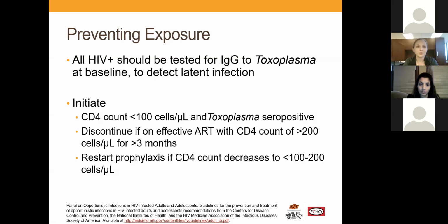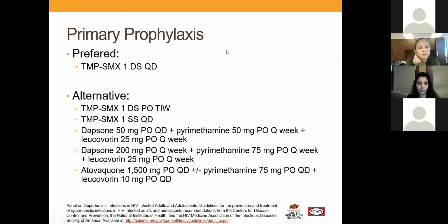And again, this is because the treatment, or the prophylaxis, is the same for PJP, we're going to discontinue at the same CD4 counts, etc. So next slide. So our preferred here is, again, Bactrim DS once a day. You can do it 3 times a week and still get coverage.